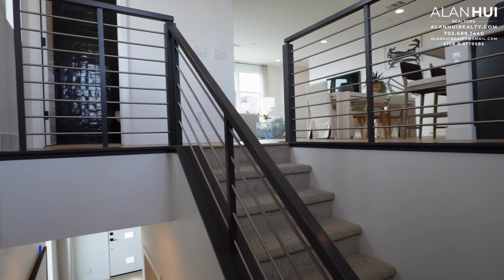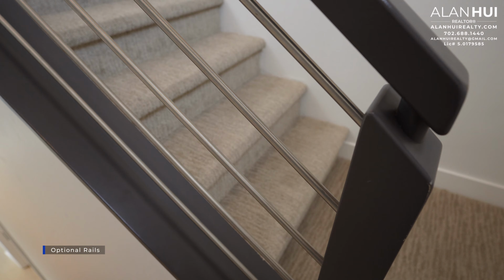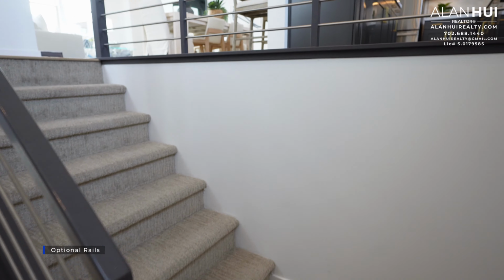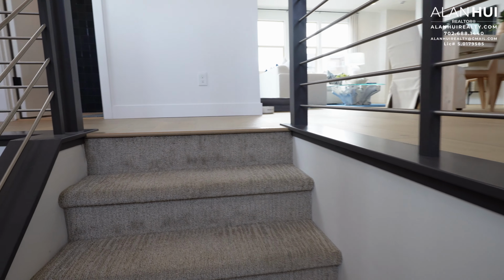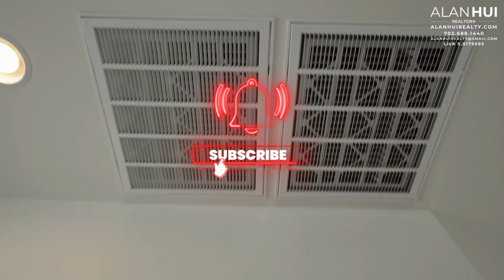Where you see the rails, originally you have pony walls. There are quite a few options for different rails. Here's one option called the modern tube horizontal. You can also pick the stain of the stair rail. However, currently at the community of Vireo, they are only building spec homes at the moment. On the second floor, there are two AC filters.